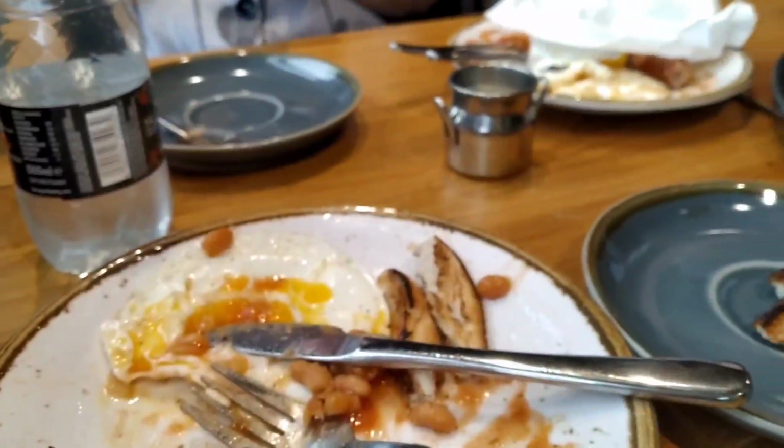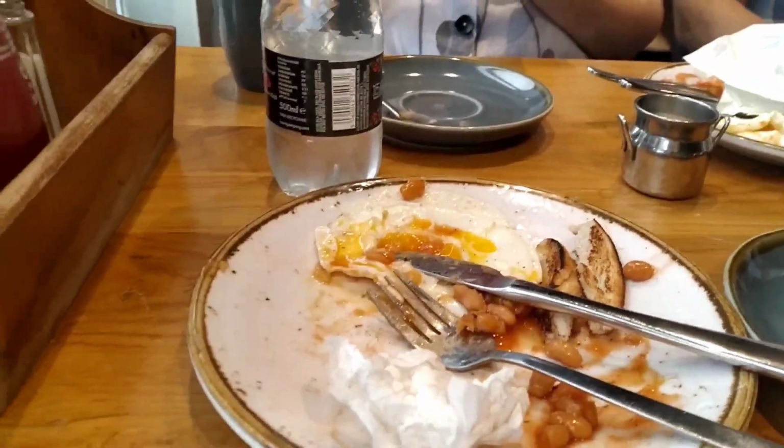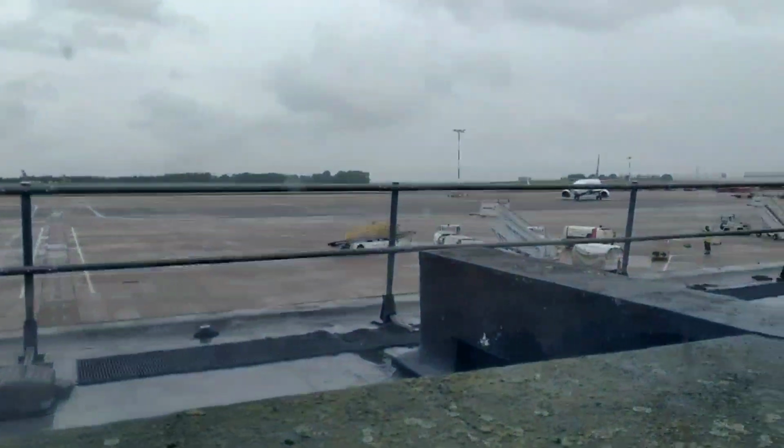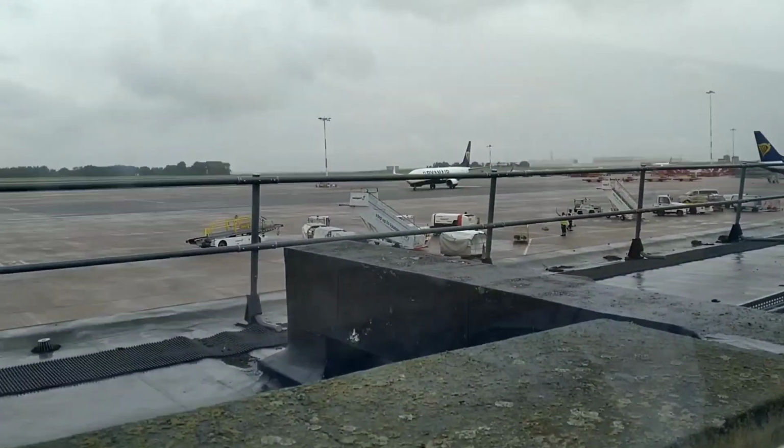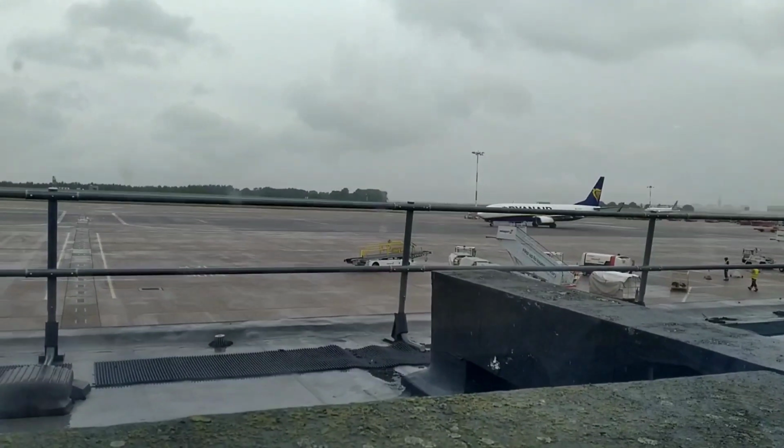We all had kids' breakfasts because we didn't want a full breakfast before we go on the plane. But you can just see under there. Oh look, there it's going.